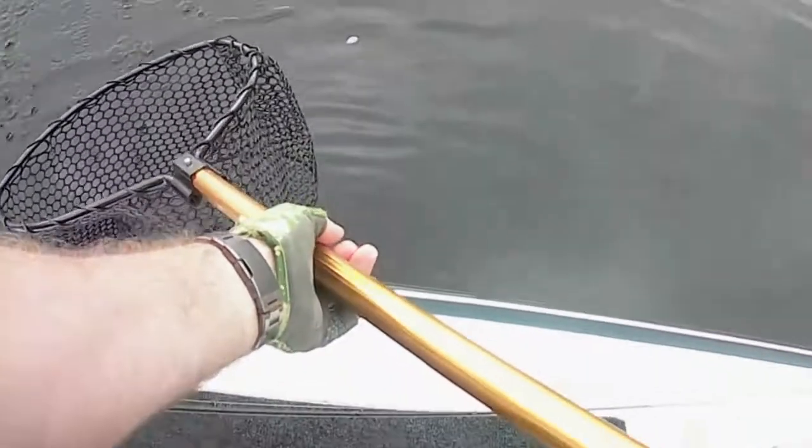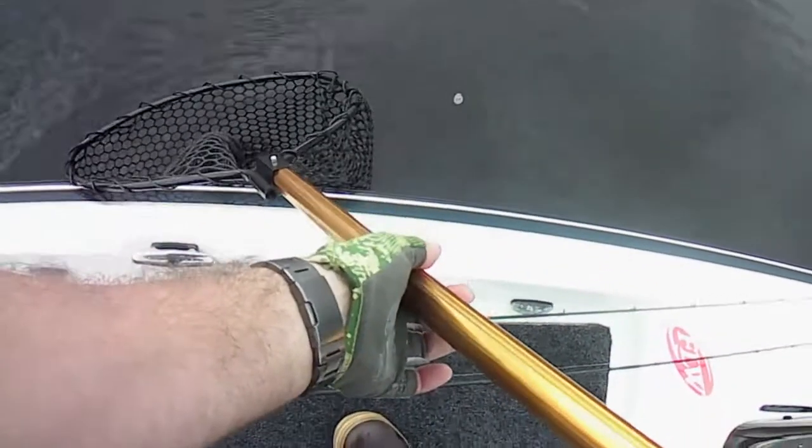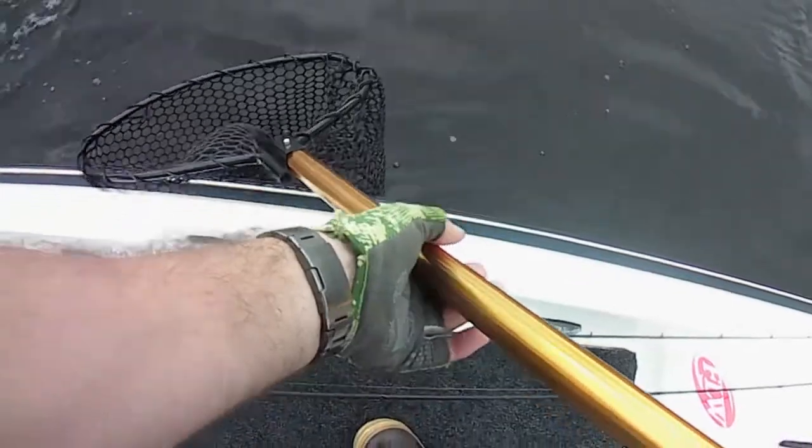This fish is strong. She impaled it. Yeah, she got a big old bucket mouth going. Hang on, I'm just gonna let her play out, dude. She is gonna do what she wants right now. Another 3.